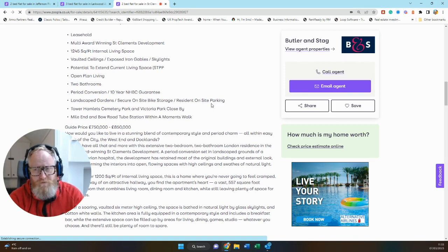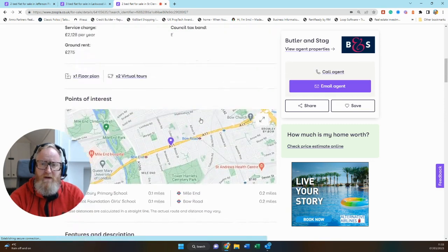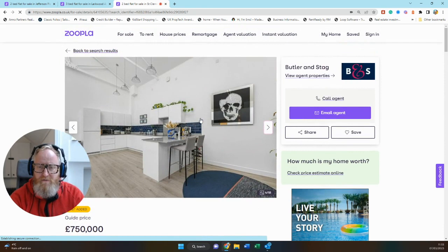So I would expect this property to rent somewhere in the region of £3,000 to £3,500 a month long term. And that is purely based on the fact that it is a truly unique and truly quite spectacular property. I can't really fault anything there.